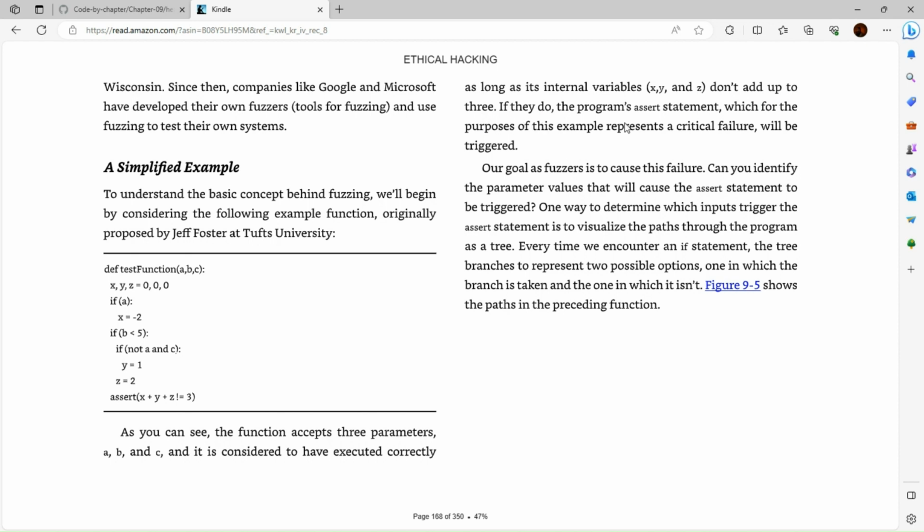If they do, the program's assert statement, which for the purpose of this example represents a critical failure, will be triggered. So there's the assert right here. Our goal as fuzzers is to cause this failure. Can you identify the parameter values that will cause the assert statement to be triggered?